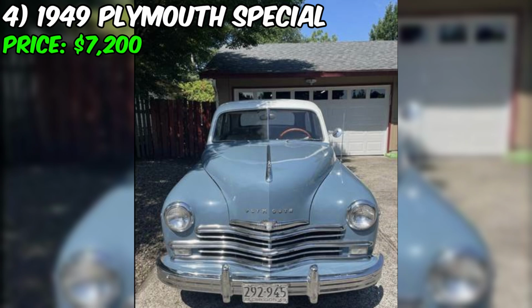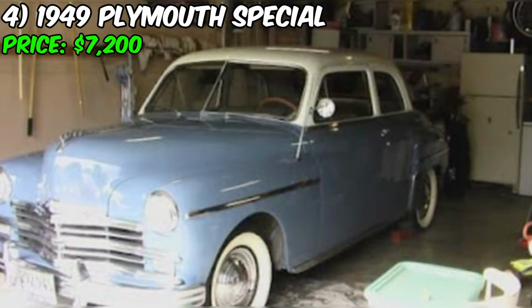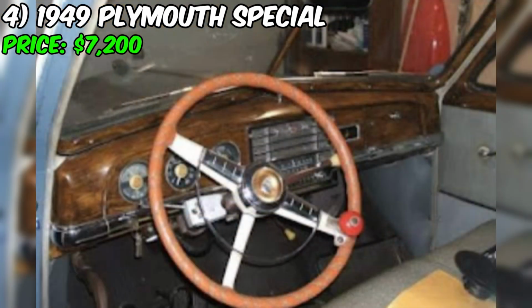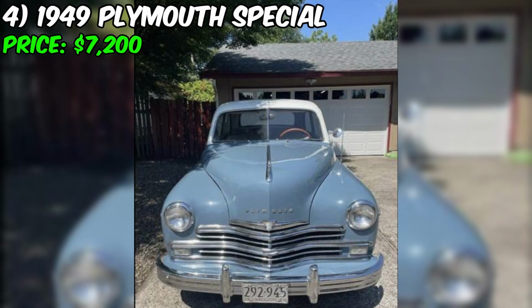Another issue that the seller mentions is that the car needs brakes. This is a crucial safety feature, so it's definitely something that will need to be addressed before the Plymouth can be driven regularly. The good news is that brake work is a relatively straightforward fix, and it shouldn't be too difficult to find a mechanic who specializes in vintage cars to take care of the problem.